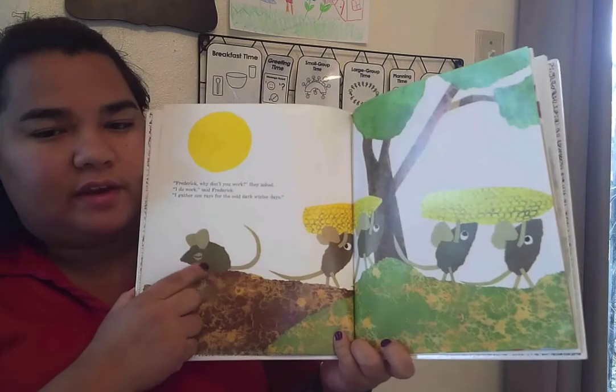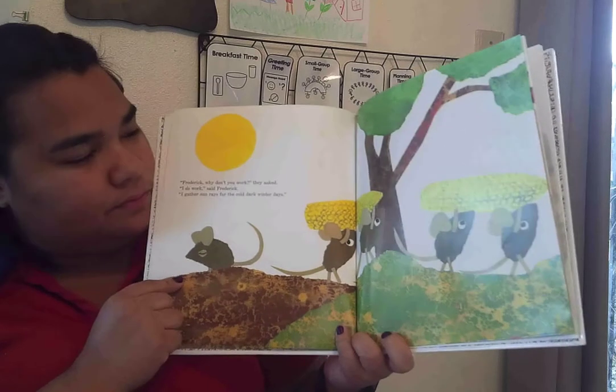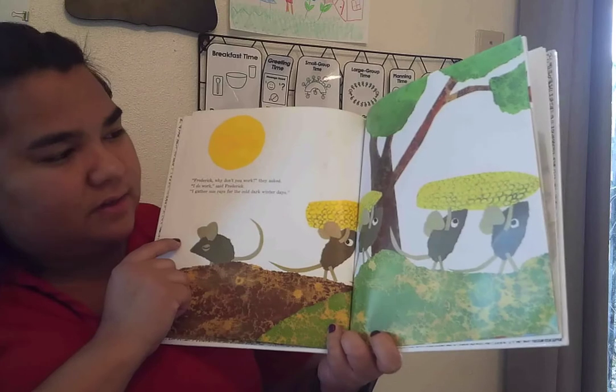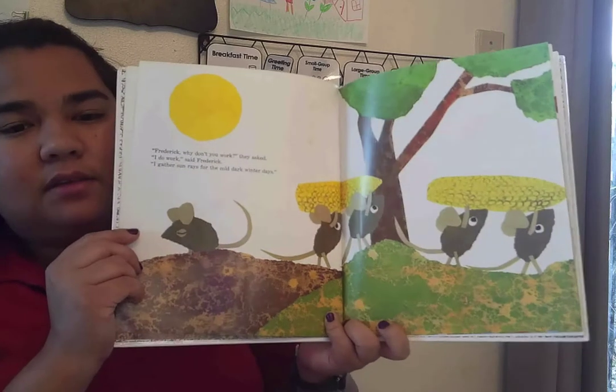There's Fredrick over there gathering sun rays. And here are the other mice, field mice, gathering corn, it looks like.